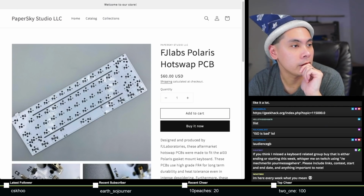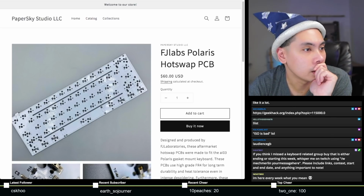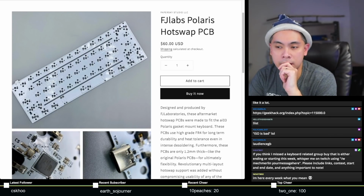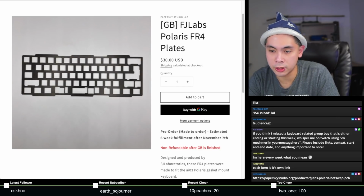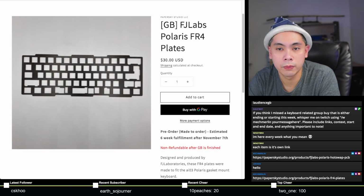So according to I'm Not Breed, these are soldered and hotswap PCBs and carbon fiber plates being run for the Polaris. It started and it goes to November 6th. Okay. Interesting. 60 bucks. Let me send it over in chat. People can check it out. If you have a Polaris and you've been wanting a spare PCB or an extra plate, check it out.